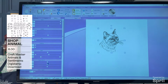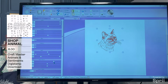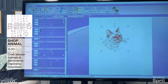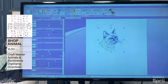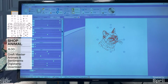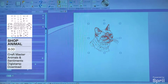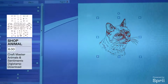So if we come down to Colour Boost and add in colour, can you see that it's no longer black? Nice. Okay, now we have that one. We can then go into Colour Hue. And in that one, if I change it all the way along here, look at all that, I have now got a stamped image in 360 different colourways. How many ink pads has everybody got at home? Oh, I don't think I've got 12 anymore. You haven't got 360, have you?